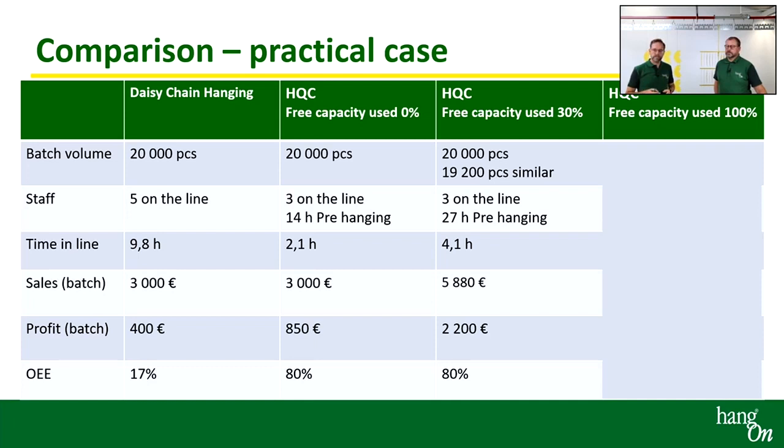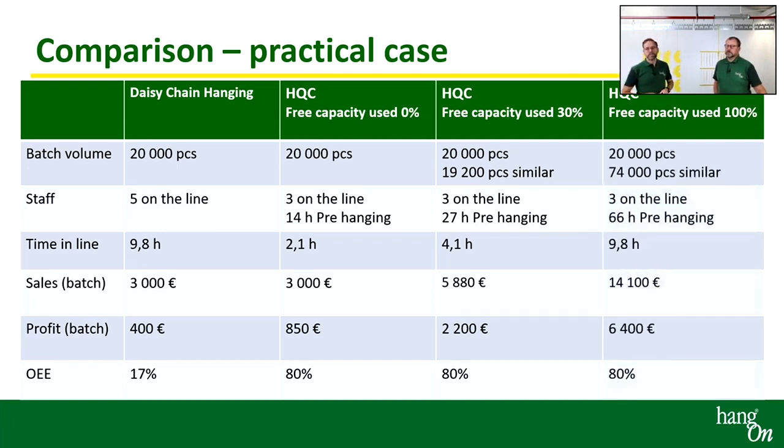So here we see more than five times higher profit when you can free the capacity. And obviously in the last case, if you can utilize 100%, you can increase the volume enormously in these 10 hours, and the revenue and profit go up big time.